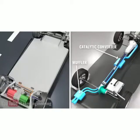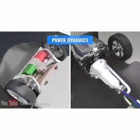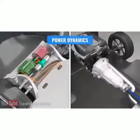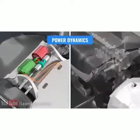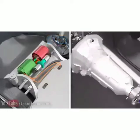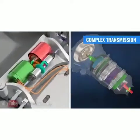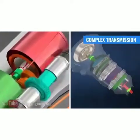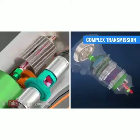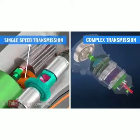Now, let's compare the power dynamics of these two technologies. Electric cars are the clear winner here. IC engines cannot be operated beyond a certain speed range. This necessitates the use of a complex and costly transmission mechanism for speed control. The motor can work efficiently in a wide speed range, so in an electric car, speed can be controlled directly from the motor. As a result, a speed-varying transmission is not required for an electric car.